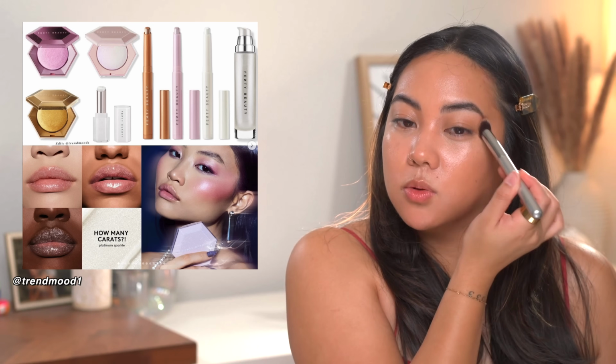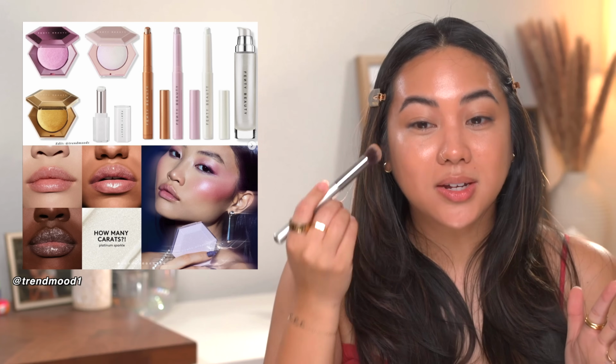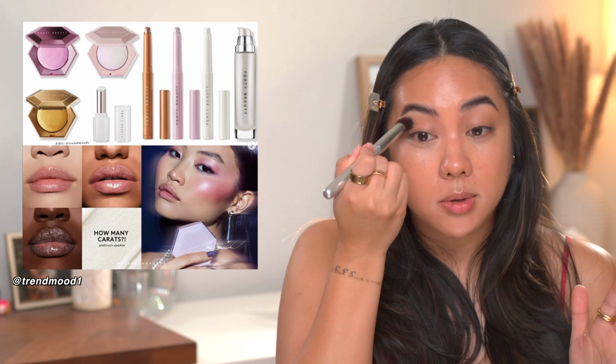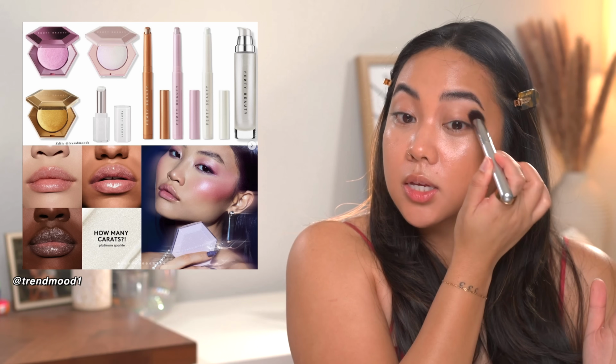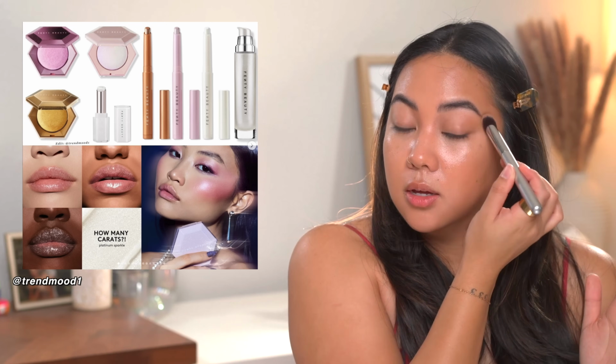Because you know, sometimes when brands come out with extensions, people will be like, no one is asking for this. That is not the case with Fenty. At least with this diamond collection, everyone has been asking. I feel like a lot of people are excited to see different colors in the Diamond Balm.